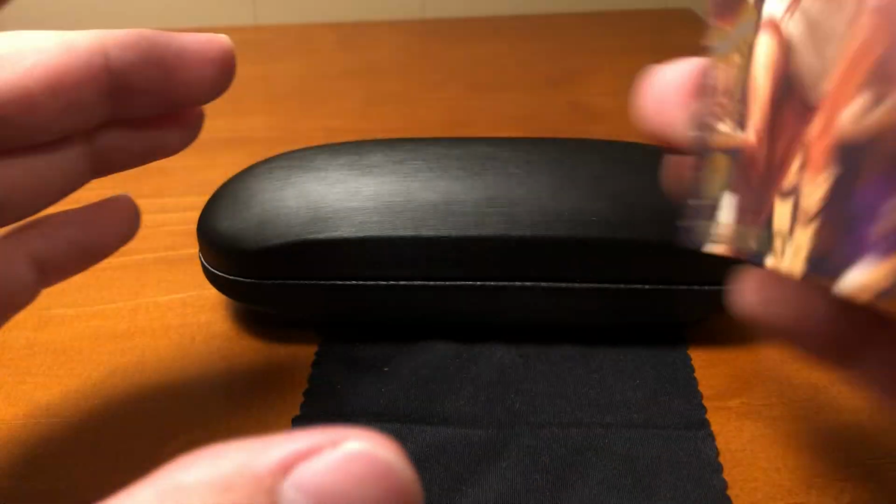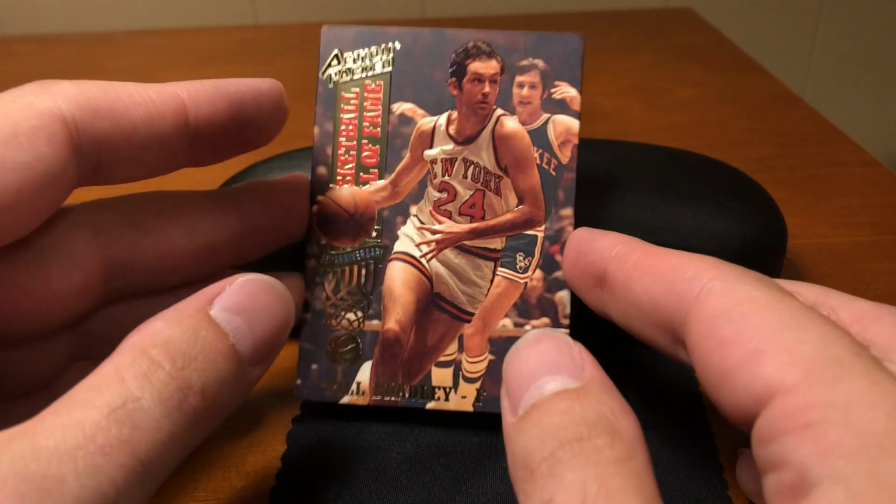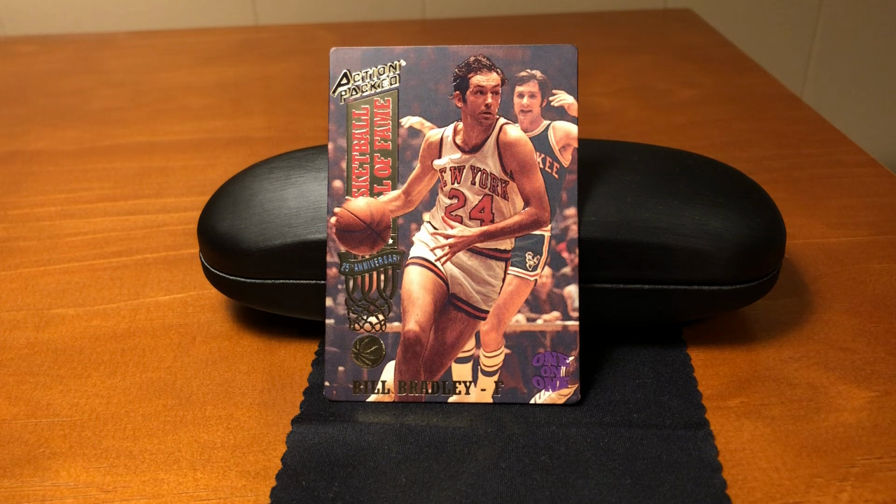See, 1993 Action Packed Hall of Fame, it's kind of unusual. The set begins with a subset called one-on-one. 10 cards, okay? Now this subset, if you didn't see the other videos, pairs up players that Action Packed considered great matchups, great rivalries, okay? And we've really seen some great pairs.